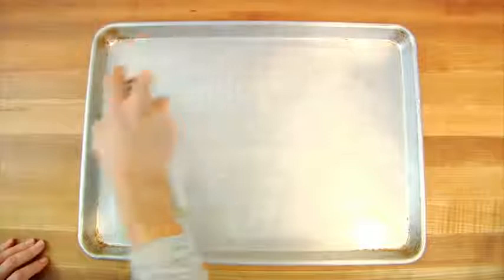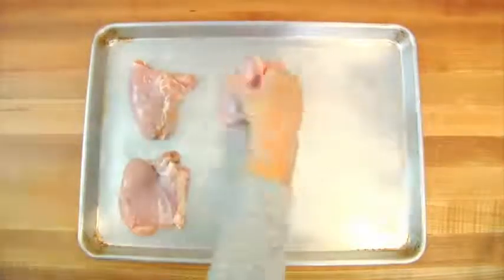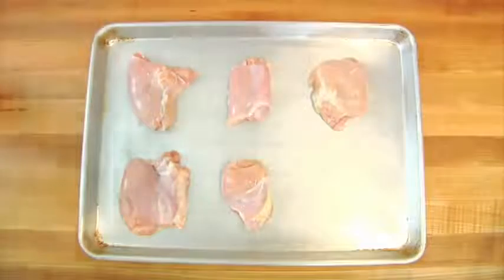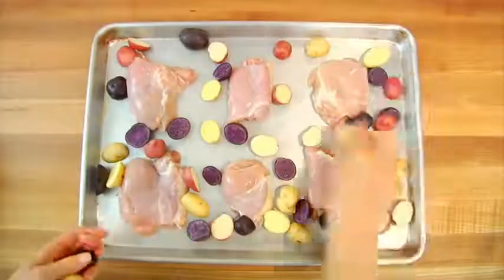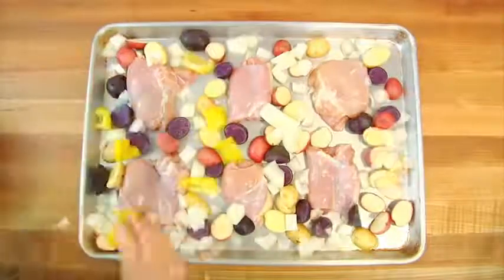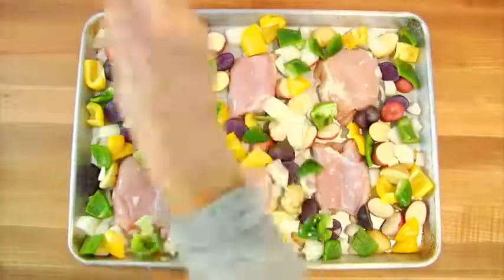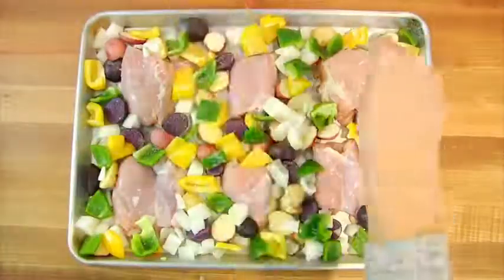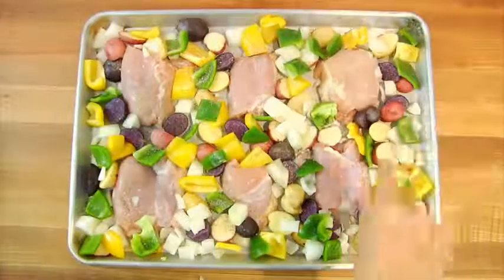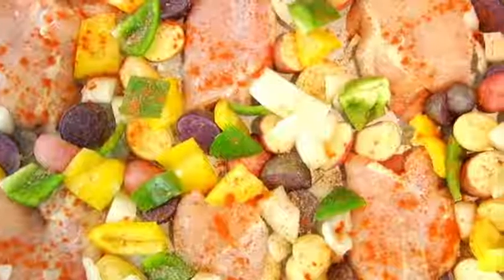Here's what you do, guys. Grab a rimmed baking sheet, spray it with a little bit of cooking spray so nothing sticks. Then I would lay out my chicken thighs, so I have 6 of them here. I have a pound of baby rainbow potatoes that I've cut in half, sprinkle those around the tray along with 1 chopped onion and a couple of chopped up bell peppers. That's it. Then to season it, I do some salt, pepper, garlic powder, and a little bit of smoked paprika. FYI, you could literally use any type of seasonings that you like. This happens to be a family favorite in my house.